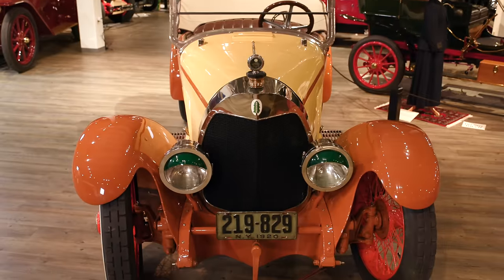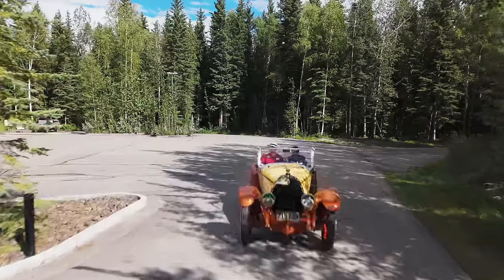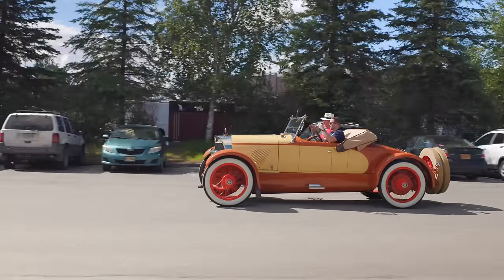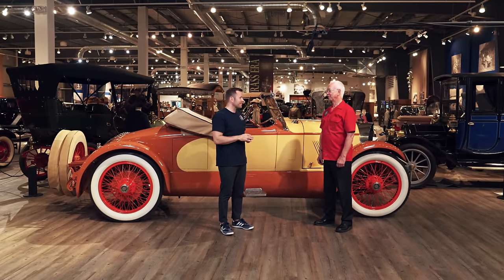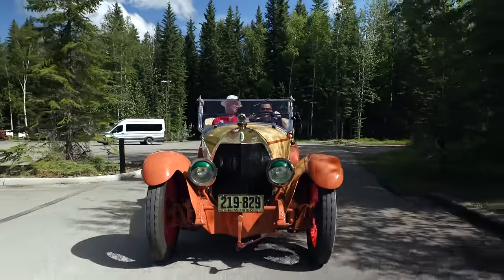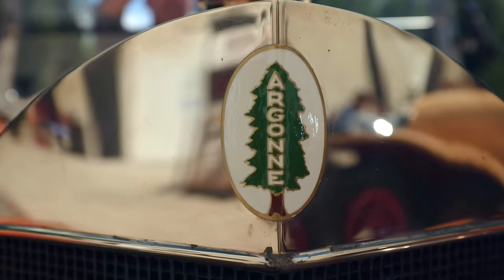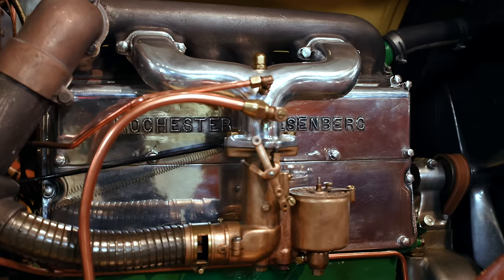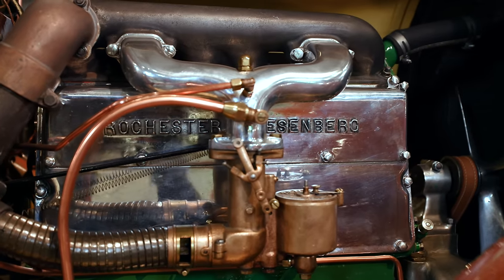What we have here today is the 1920 Argonne Model D two-passenger Roadster. Now, Bobby, you said the Argonne, and you're correct. When we say the Argonne, this is it. It only made 24 cars, and this is the only one remaining. Of the 24 that they made, only two of them had the Rochester-Duesenberg engine, and we happen to have the high-performance model. That's right. As the sole survivor.